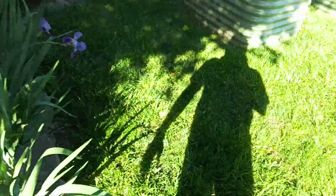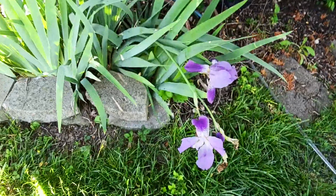And then out front, ooh, look at those. Those things are just beautiful. Or I don't know what they are, but they come in. And there's the geraniums, I think she said those are.